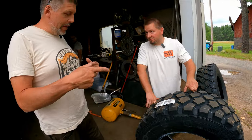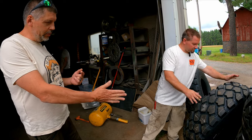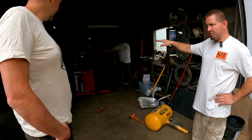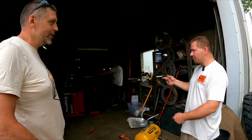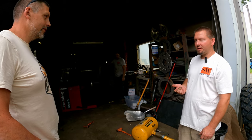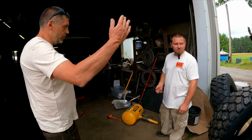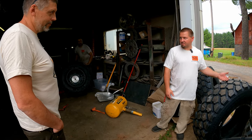So you spin it up on the balancer. We got our test rims. How do you know where to put it inside the tire, like side to side? This machine will show you where to put the patches. Just like a regular balancer will tell you where to put the weights, this will tell you where to put the tire patches. Now, tire patches take about half the weight of sticky weights on the rim. So if you need 5 ounces on the rim, you need 2.5 on the tire.